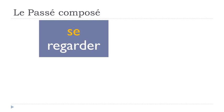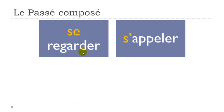So let's see the other group of verbs that will all the time require être. And these verbs are what we call verbes réfléchis, so I was thinking about the reflexive in English. So, se regarder, for instance. Regarder is to watch or to look, and when you put this se, se regarder, basically you have the meaning to look or to watch at oneself. And all these verbs will require être.